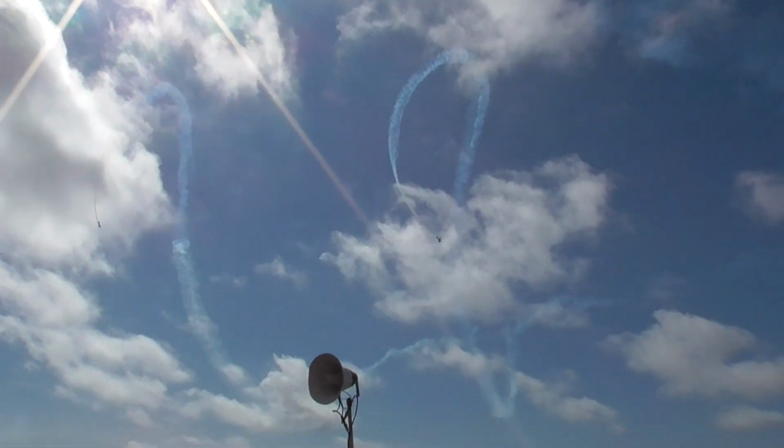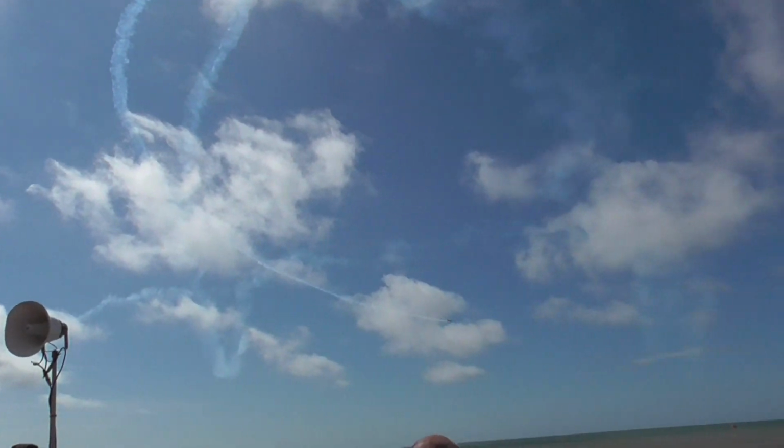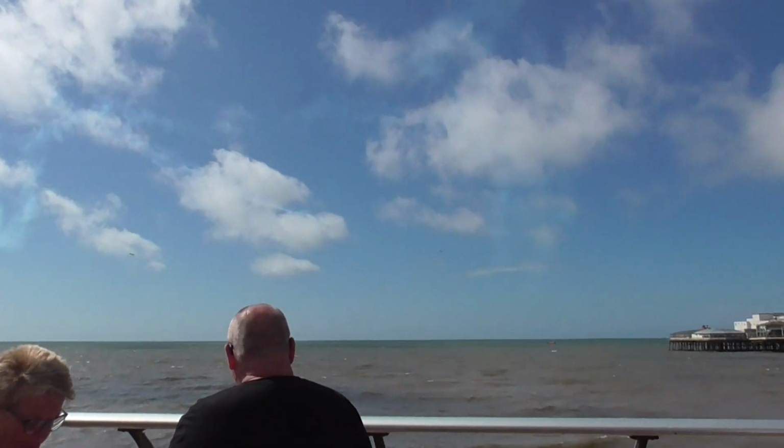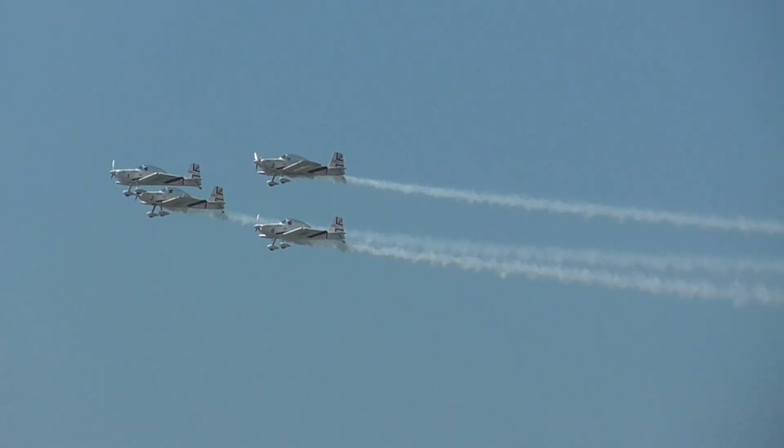Now we'll watch that smoke, ladies and gentlemen. At the moment we've got something like an 8 knot on crowd wind. That means the Ravens are having to fight being permanently blown towards us, and that's not a safe thing. So they have to be correcting their aerial ballet all of the time.